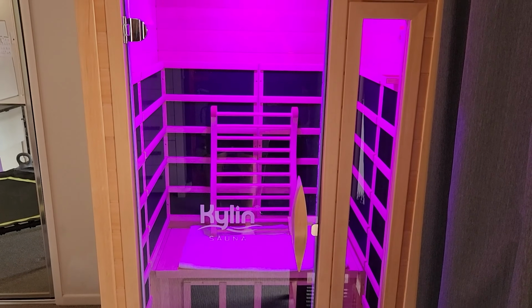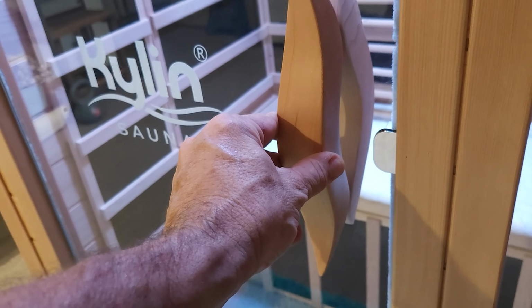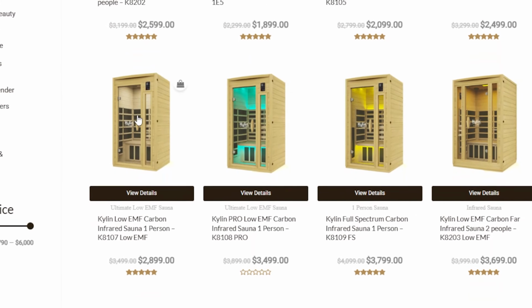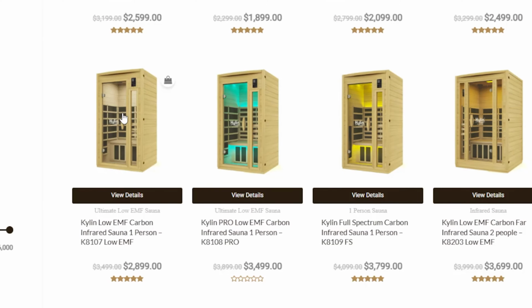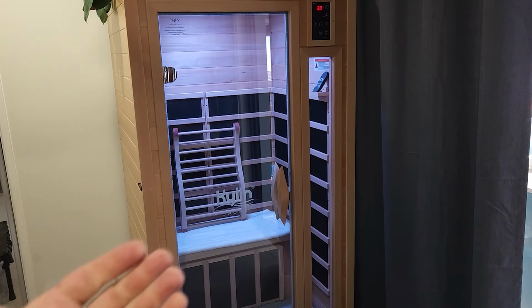So anyway, in this video, I'll show you how this came to our property here. We had it delivered here from KYLIN. We went there and had a look at all of their different saunas. This is the one we liked the most and got the best deal. And I'll show you how to put all of this together, how it works. Stick around. Let's get into the video.